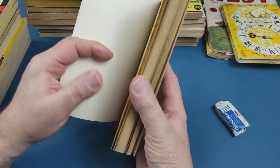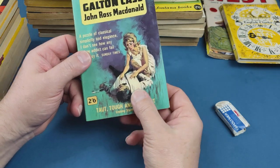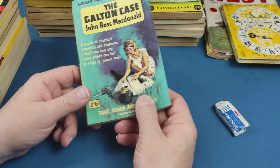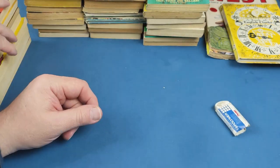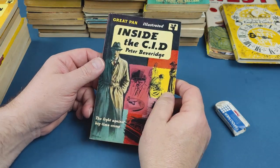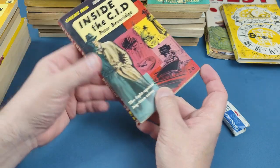Certainly now that I've got all the numbered Pans licked, I've earnestly started on the Great Pans. I've not really had a chance to go through and start looking books up, book by book. But I think I'm down to maybe about 70 or 80 Great Pans needed for the set of those. Here's another one, but I'm certain I've got this, G223.